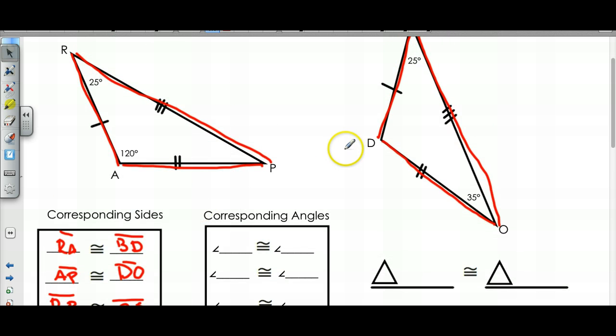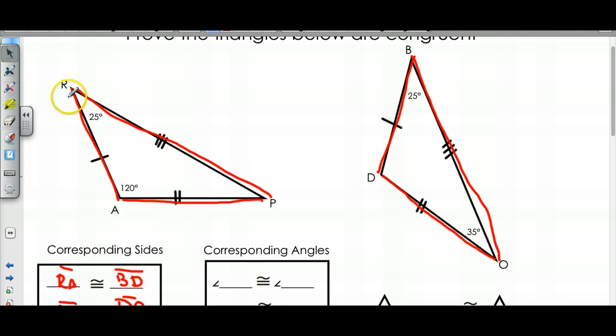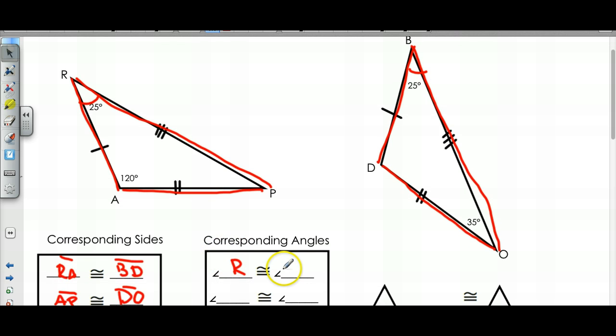Now let's look at our angles. Well, I know that angle R is congruent to angle B because they're both 25 degrees. So these two angles are congruent. But then I'm looking at these other angles and I don't see any more congruent angles. But hey, wait a minute. If we look back at our last lesson, we remember that since these are both missing an angle, maybe these missing angles are the same. We don't know. So let's find the third angle for both of these first.